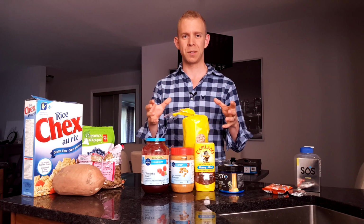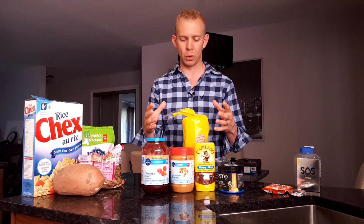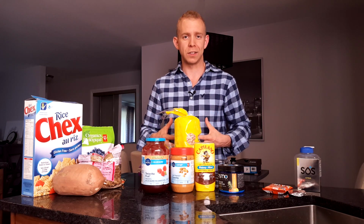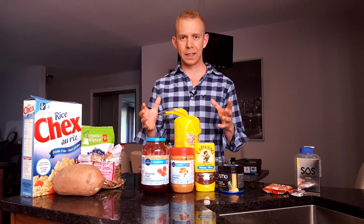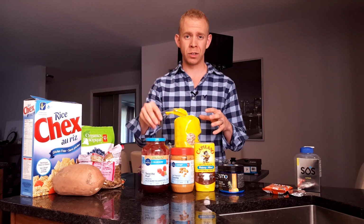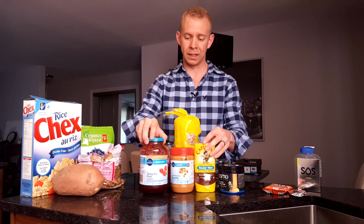Now, the morning of a race, you want to eat your last meal 4 hours before your start time. So these foods are literally your bread and butter of what you should be eating the morning of a race. A lot of people are going to have butterflies the morning of a race, and that's okay. You don't need to be eating a huge amount the morning of a race because you should have done it the day before. So what I'll end up doing is it'll either be 1 or 2 slices of rice cakes or toast, a little bit of peanut butter, and then depending on how I'm feeling, either honey or jam.